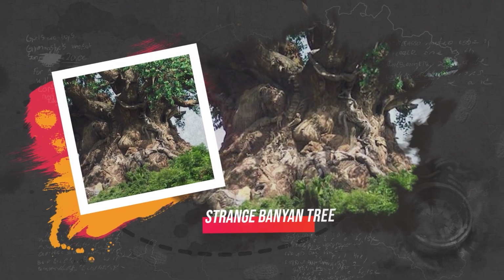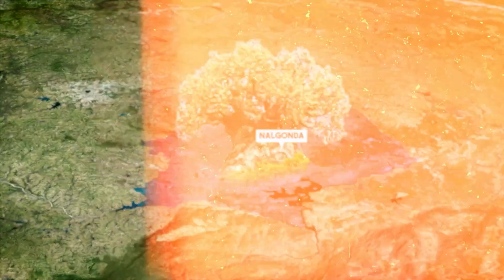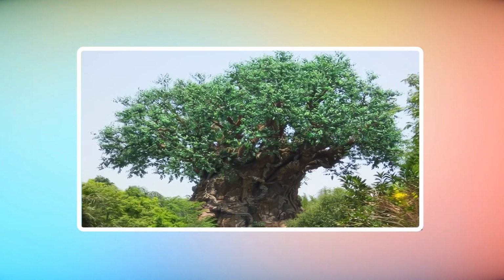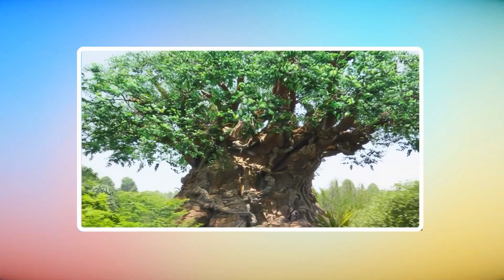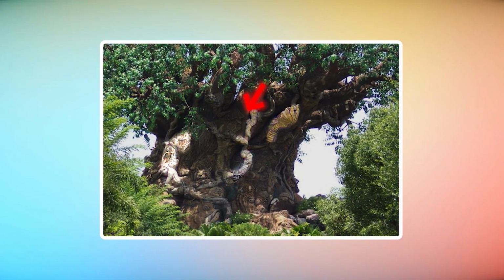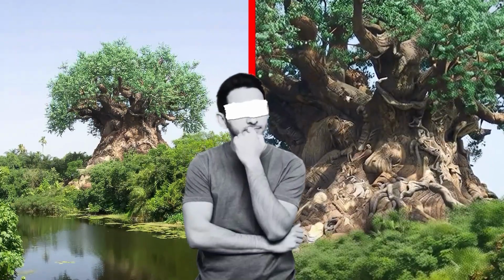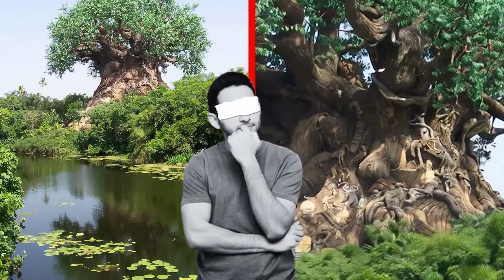Strange banyan tree. This tree is found in the Indian state of Nalgonda, and it stands out because it grows much larger than other banyan trees. The most astonishing feature is that its trunk and roots are covered with strange, intricate sculptures that look highly mysterious. Locals believe these carvings were made a very long time ago, dating back to the time when humans first appeared on Earth. Anyone who sees it up close can't help but wonder how intelligent our ancestors must have been.